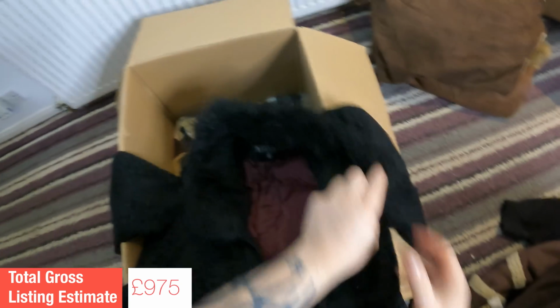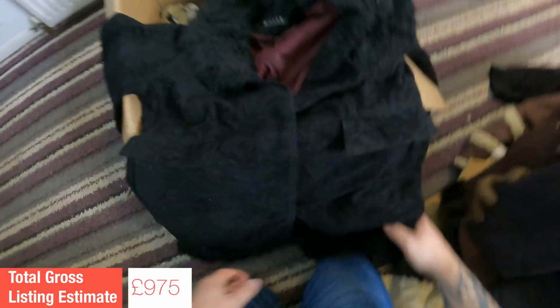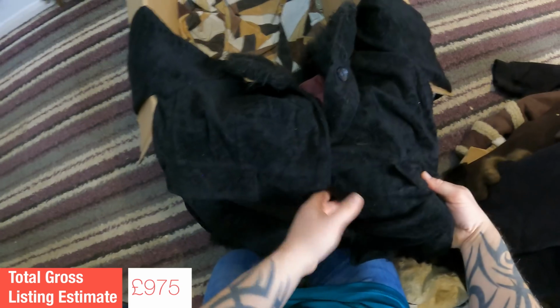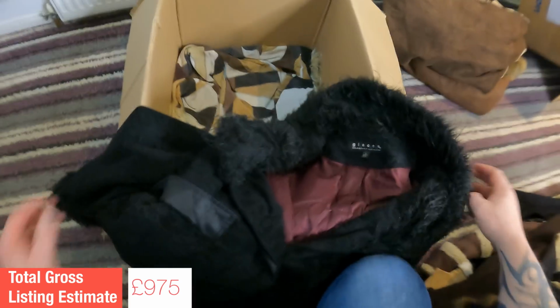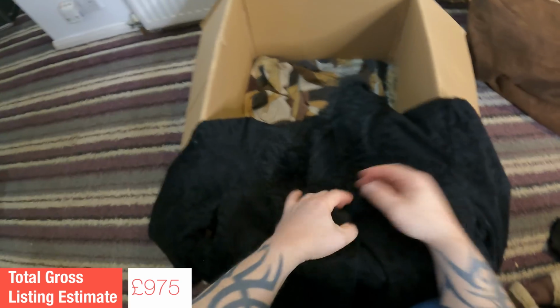Oh, this is fabulous, darling. A patterned coat by Giacca, size large. I don't even have to check the label on that. It's definitely going to be man-made fibres. So buttons are all present by the looks of it. Any nasty rips or damage, doesn't look like it at all. So again, going to go off the brand. Couple of comps in this country for that brand, nothing significant. Again, because it looks nice, I'd probably be tempted to stick a listing value of £25 on that.